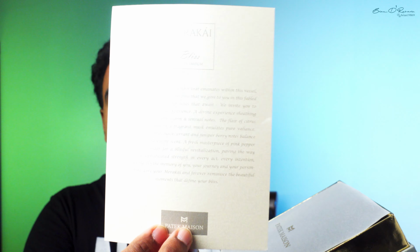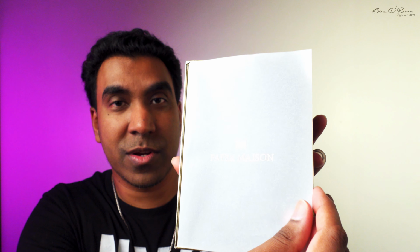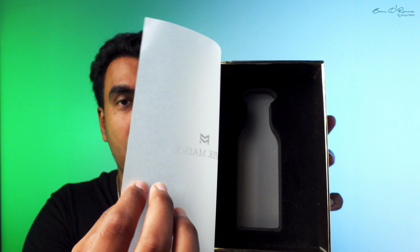Once you open this box, that's what the inside looks like. They give you a little card, probably a backstory for the fragrance or the company. And you can see the paper is shiny. It's a beautiful paper quality right here. You get this pretty thick, waxy paper sitting on top, and the perfume will sit right there inside.